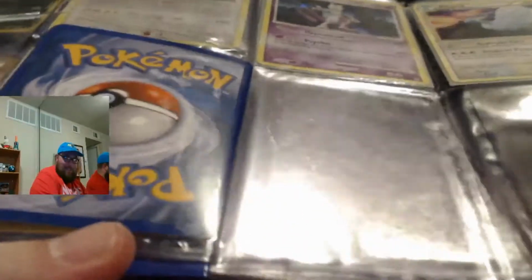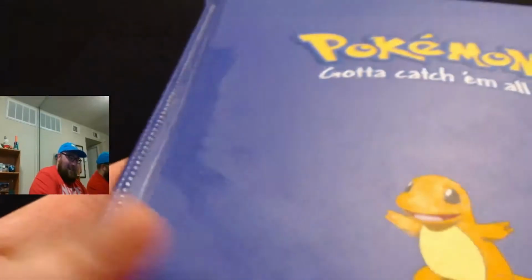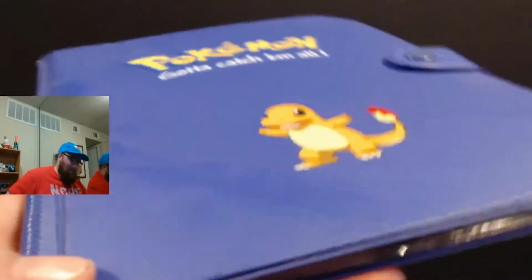Yeah, see, this thing is just terrible. Oh, can you see that? There's like some kind of watery gunk or something, some kind of residue. Something got on this binder at one point. I don't know what. Me. But I just thought that was, you know, kind of cool. There it is again, you know.